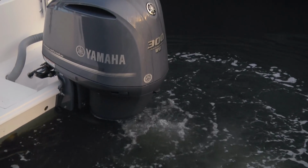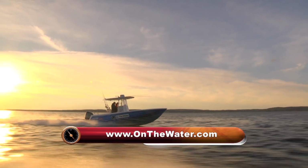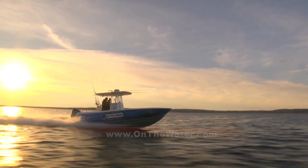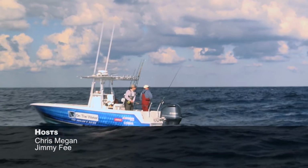We ran about 1 hour and 45 minutes on this tournament contender 25-footer. We only did about 32, 33 miles an hour. We were out here in short order. Oh yeah, and the first lobster pot we found, Chris, we were right into the mahi.